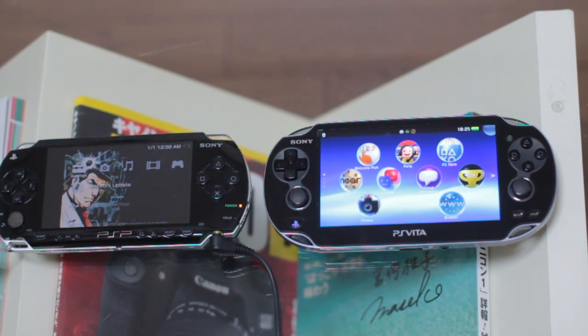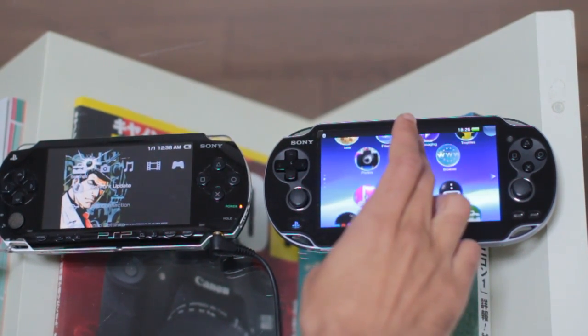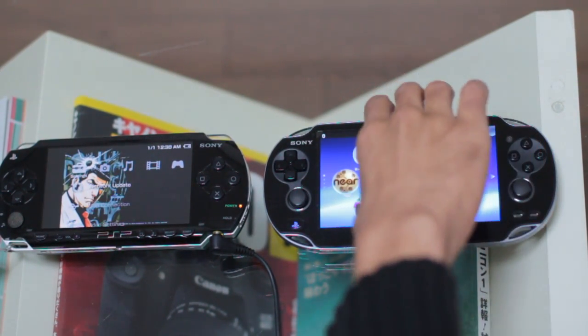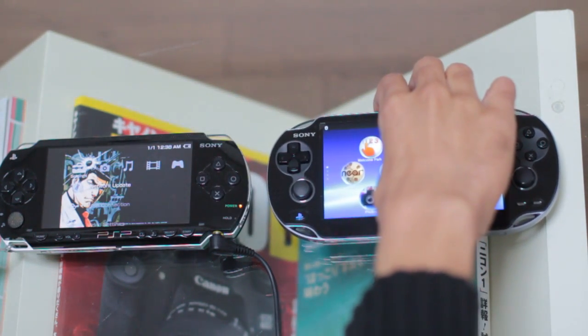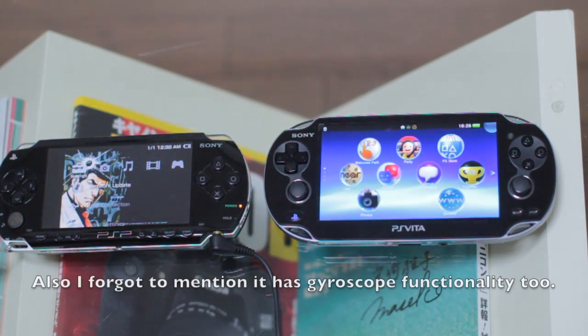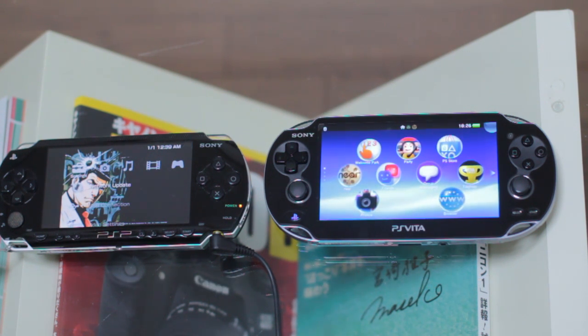Another plus about the PlayStation Vita that the PlayStation Portable doesn't have, you have the front touchscreen and then you have the back touchpad. So your games are going to be a lot more interactive and user-friendly with those added features, and I don't think that they're just a gimmick. I think it's actually going to make the games better. It's already been proven with Uncharted: Golden Abyss. That game is awesome. It plays awesome with the touch controls. I like it a lot.